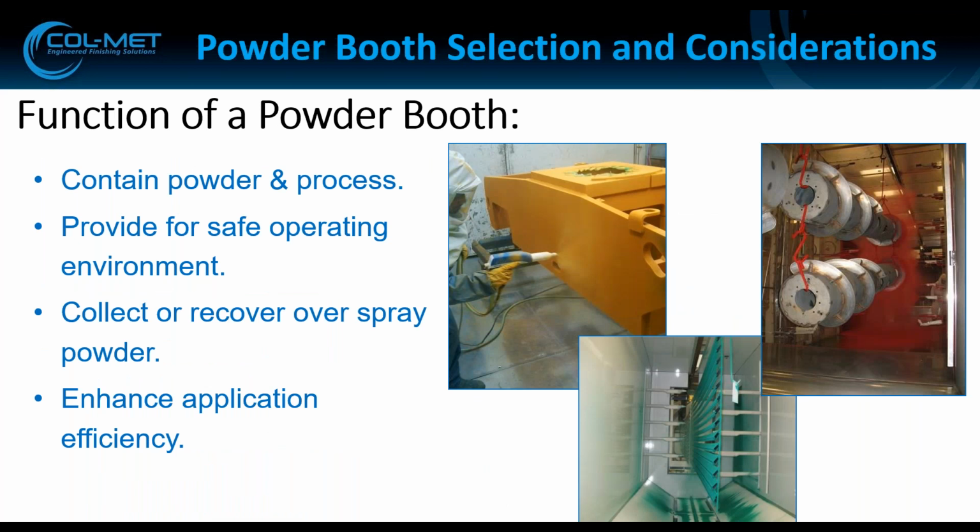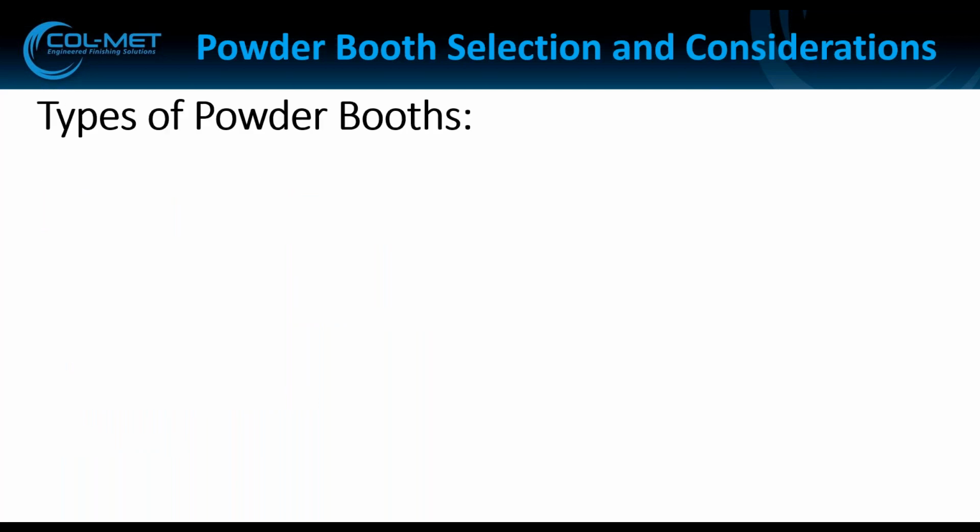So let's talk about what the basic function of the powder booth is. It's, of course, to contain the powder in the process. And you want to provide a safe environment. You want to collect and recover all the oversprayed powder. And then one of the main things in my little bailiwick of wanting to see a booth do is enhance the application efficiency of all the application equipment.